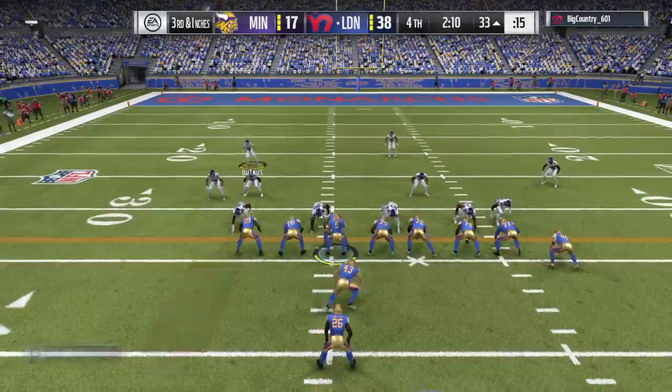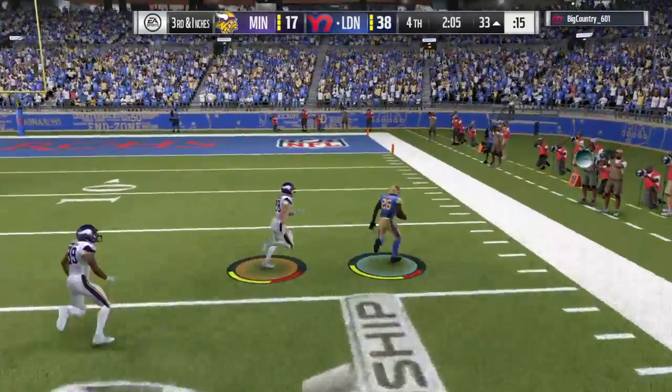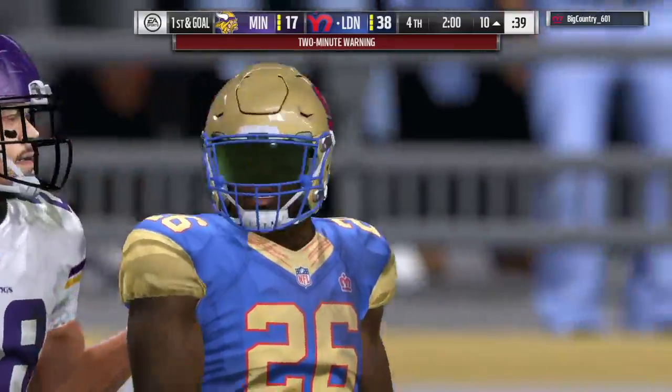They come out here in the I. And they'll run it here. And he's got room. And he'll cut it to the right sideline. And he's taken down, but not before reaching the 10-yard line.